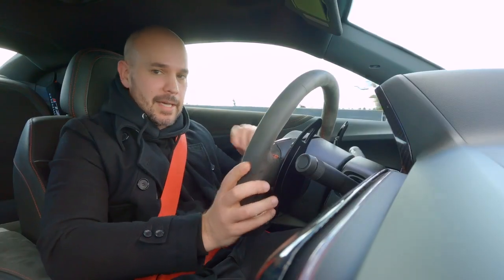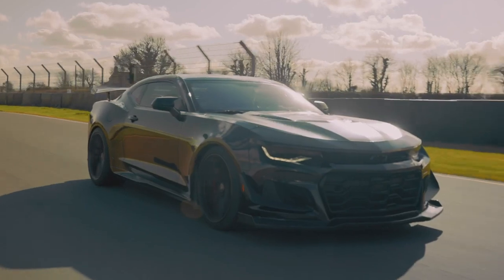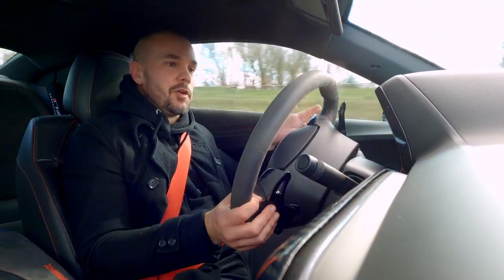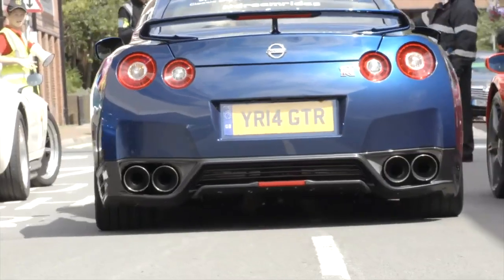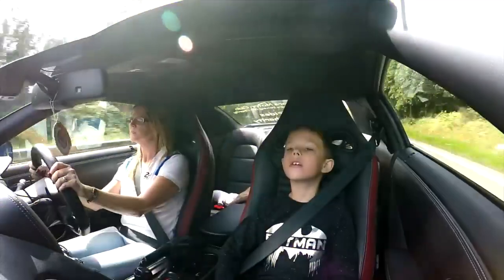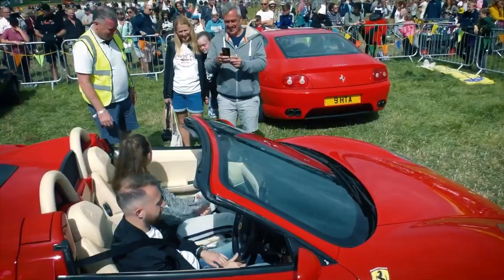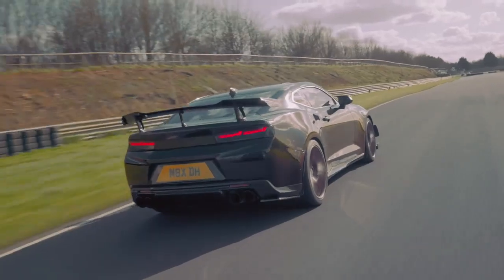Whilst this particular Camaro looks more Decepticon than Autobot, and for all its evil connotations and its menacing look, it actually chooses to use its powers for good. You'll be able to see it at pretty much every Sporting Bears event, which is a charity that focuses on trying to raise money for all sorts of children's charities. So for a small donation, you too could get a passenger lap in this very car for the most noble of causes.